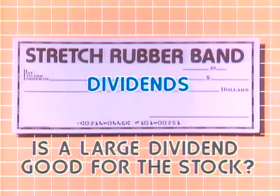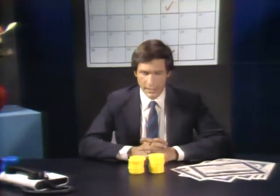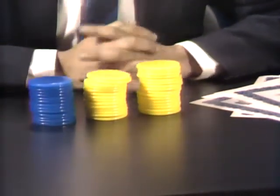Is a large dividend good for the stock? Not always. In fact, you could say that the more any company holds on to its profits, the better it is for the stock. Now, let me show you why. Let us say that this pile of yellow chips is all the equity in the Stretch Rubber Band Company. Now, you may remember equity from segment 3. It's everything that the company is worth. And again, let's say that these blue chips represent the profit that Stretch made this year, a very healthy profit. I mean, look at this, nice thick pile.